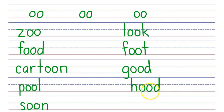Say it fast, hood. Next word, cook. Cook begins with a C that says k. Our double O phonogram that says uh, and a K that says k. K, uh, k. Say it fast, cook. Great job writing those words.